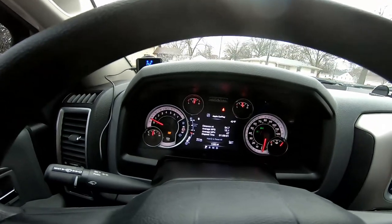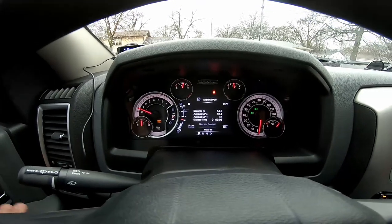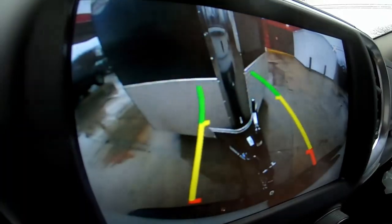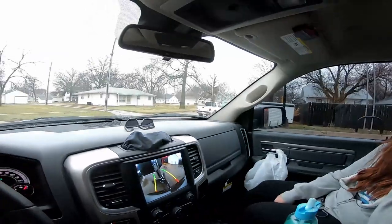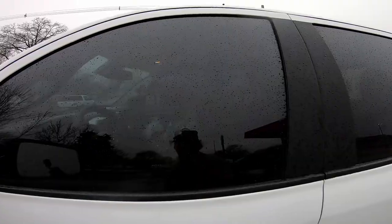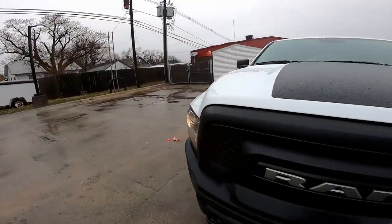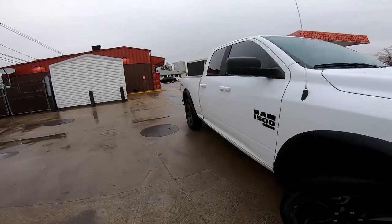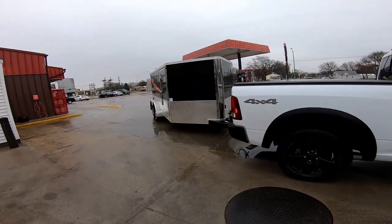Stevies. We are going on another adventure with the pickup, pulling an enclosed trailer. This one I did not borrow, though. This one we own. Some things have happened to the pickup since the first video. Number one, we have tinted windows now. Number two, it's licensed. And of course, number three, we're pulling our own trailer. So we'll let you know how we're doing.